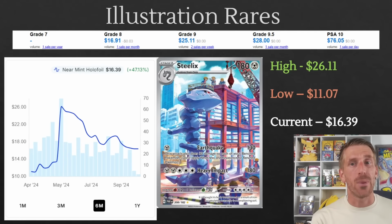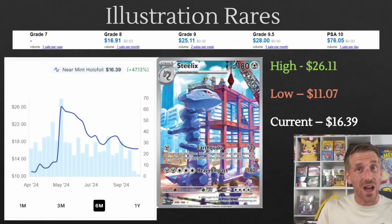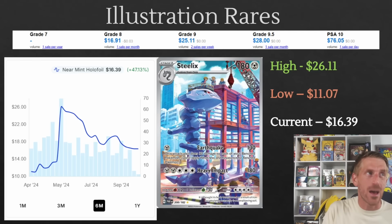This one very cool from Paradox Rift. Again, another card where there's a lot, I would assume, fewer of these printed than what you would get from like Obsidian Flames, because Paradox Rift has so many more illustration rares. In April of 2024, this was sitting at $11.07. That buyout happened real quick.